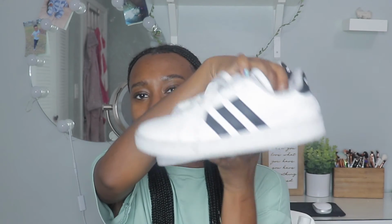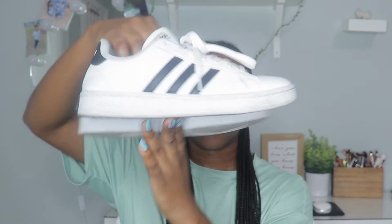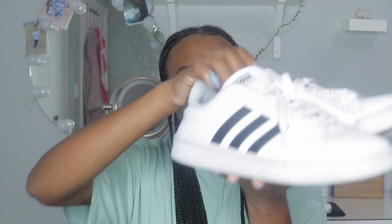And the last item that I want to share with you guys is a pair of shoes. These are my Adidas sneakers. I got them at DSW. They're just the plain white ones with the black stripes and the black here. I don't really know what the name of these are called. I just call them Adidas sneakers. I'll link them down below. I got them on sale too. I had a coupon that gave me like $20 off, I think.